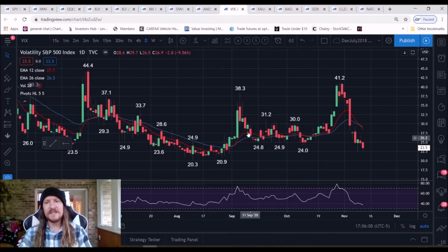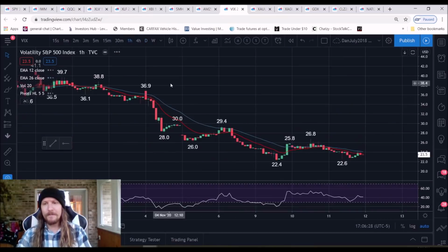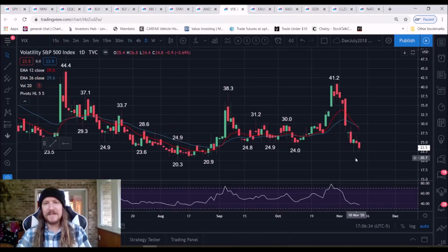We had something similar back here, but this is a bit more magnified, because even here we went from 21 to 38 and then back down to 25. Here we went from 41 straight down to 22. So it's a little bit extended to the downside in the short term, which is worth paying attention to. Again, I'm not really a volatility trader, but let's see if we start to shift some short-term momentum off of that base that's attempting to form there.